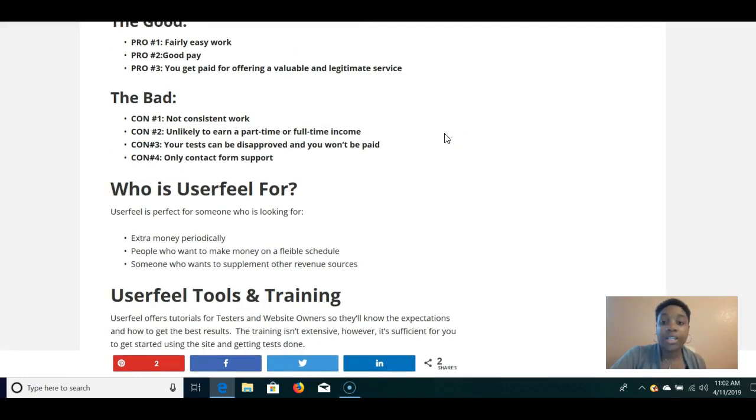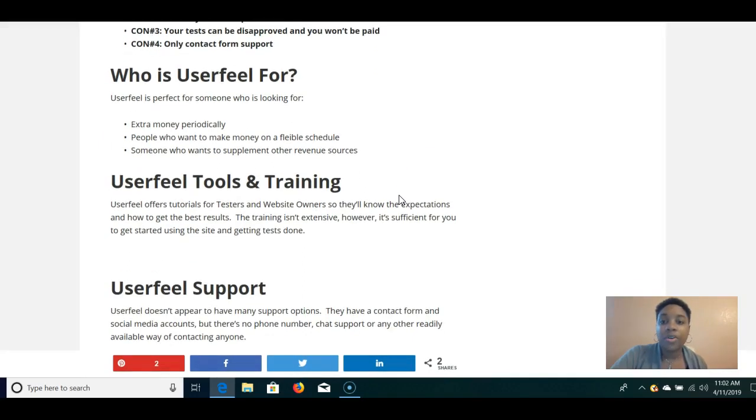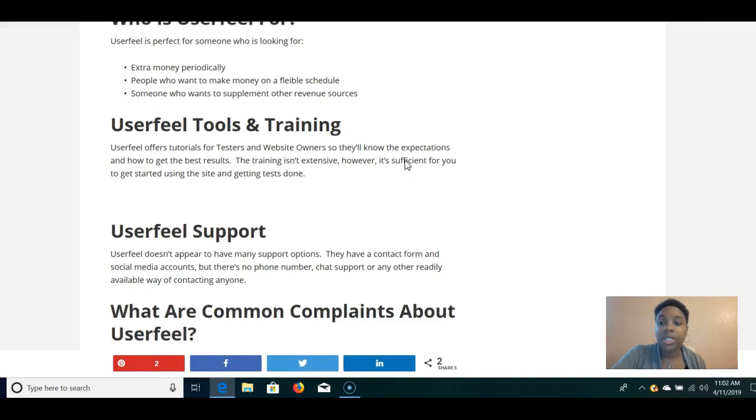But the cons are that it's not consistent work. You're unlikely to earn a part-time or a full-time income. Your test can be disapproved and you won't be paid. So once you do the test, they get evaluated and your test can be disapproved and then you won't be paid. Another con is that they don't have phone or email support. They only have contact form support. So if you needed more support than that, then you won't really get it from Userfeel.